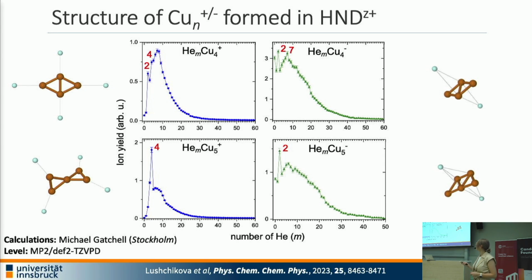So what he found is that for copper 4, in both cases we have a rhombic structure, while for copper 5 cations we have a transition to a 3D structure, and we find the twisted bow tie, while for anionic copper 5, it remains planar and we find a half of a wheel structure.